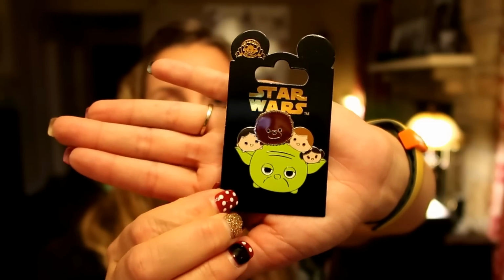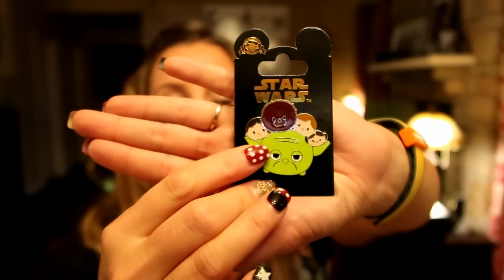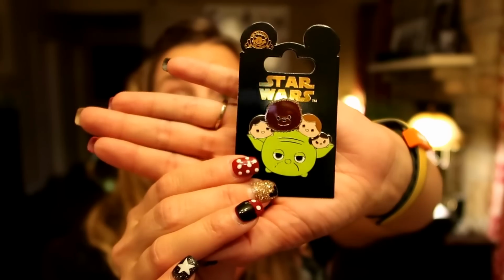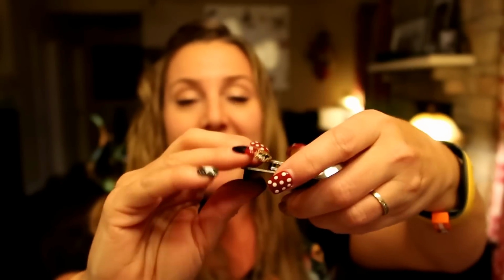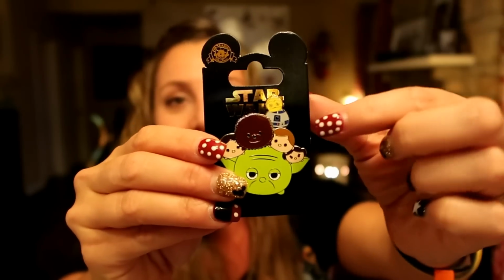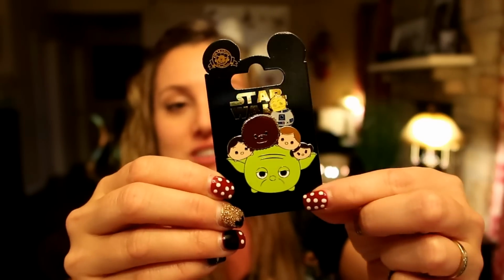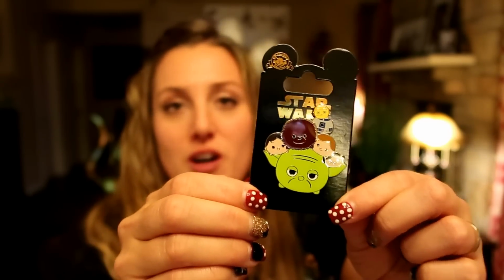While the rest of the family was riding Rock 'n' Roller Coaster one day, Adeline picked out this really cute Star Wars Zoom pin, and you have Yoda down there, and you have 4 of the Star Wars characters, but wait, there's C-3PO and R2-D2 right at the top up here. So I thought this is a really cute little pin, and these are open edition. You can get these all over the park right now. But I love this pin, and this is something that I gave her as a gift since she's been so patient waiting to get on these big kid rides that she's just too tiny for.